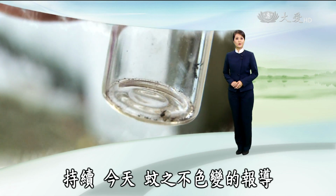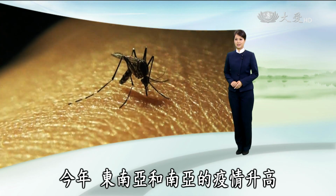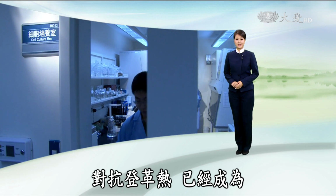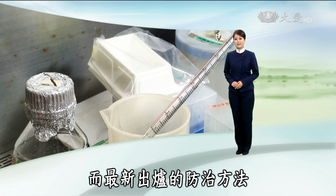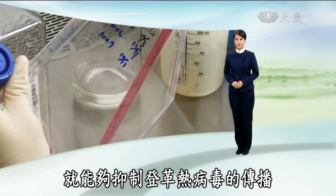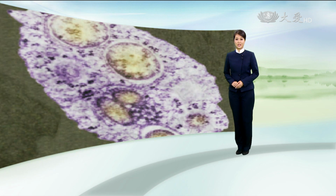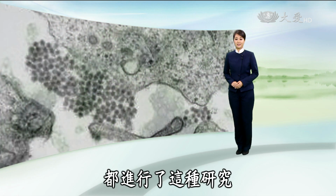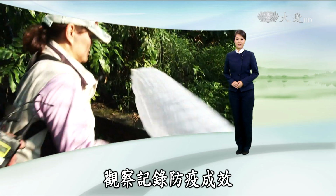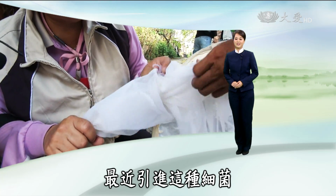Continuing our series report on dengue fever, this year the outbreaks have risen in Southeast Asia and South Asia due to global warming, with respective countries turning to science to help. The latest method is injecting mosquitoes with a specific bacteria to prevent the mosquitoes from being affected by the dengue virus. At present, Australia and China's Guangzhou have all carried out this research to observe the effectiveness of this prevention method in real life. Taiwan's National Health Research Institute is also carrying out related research.